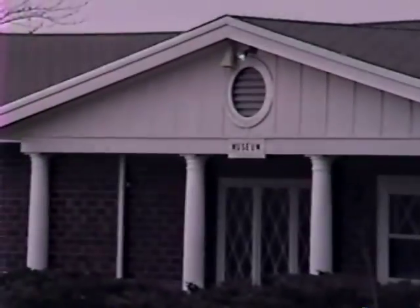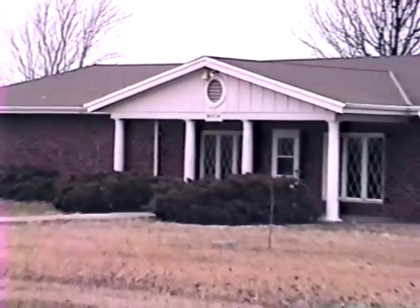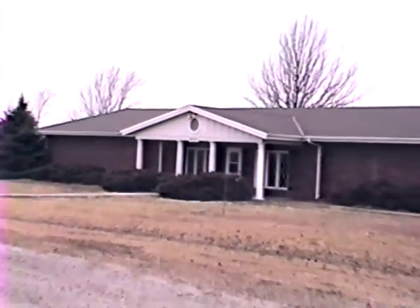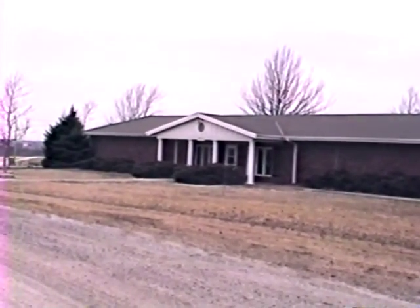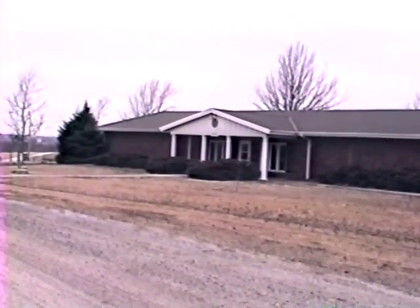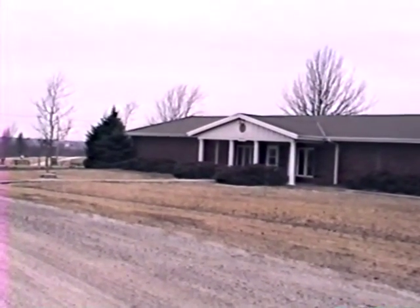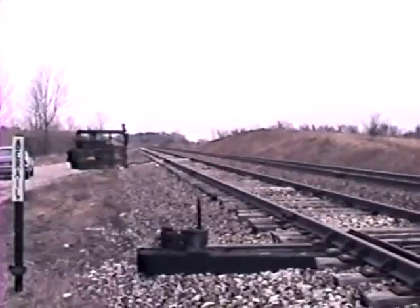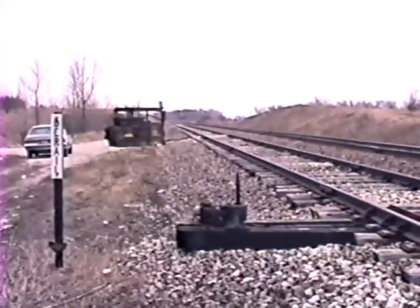Across the street from them is the museum that sits here, and it's a very nice brick building. Looks like a large home. Again, no one's around, so there's no way of getting in and seeing what's going on. But we will at a later time perhaps get in and be able to see what they have in this museum.